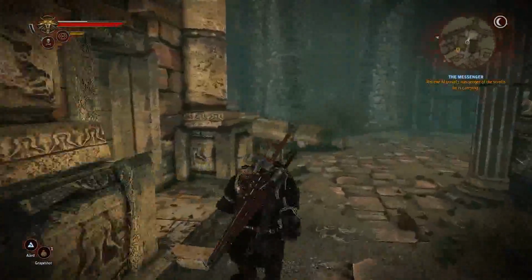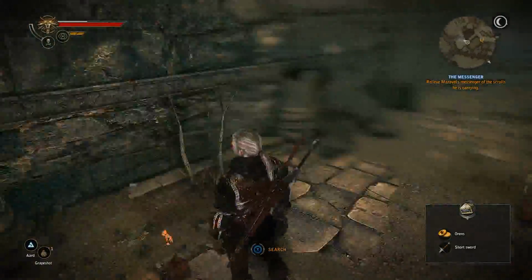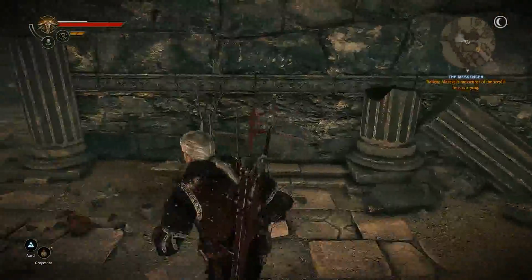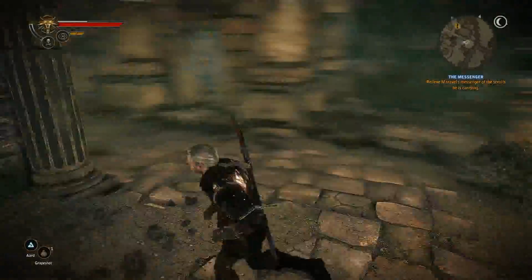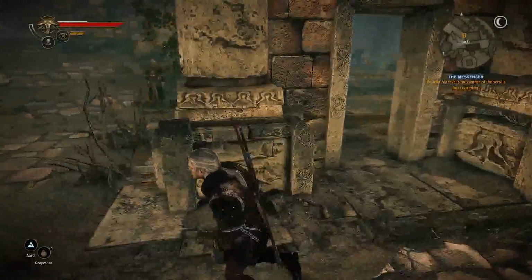Well, it told me to relieve Marivel's messenger of the scrolls he's carrying, so I assumed that meant attack them, or confront them in some way. I did not think it would entail a mission like this.